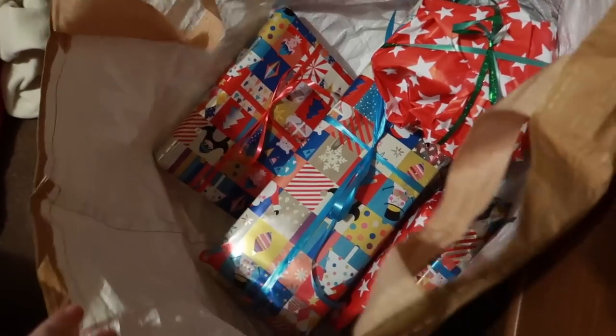I feel like this will be easy to wrap because it's a box. Surely I can wrap this nicely and neatly. I don't know. But yeah, I'm gonna wrap these now and then I'll show you all the finished presents. So that is all of my wrapping done. I think I'm just gonna end the vlog here.